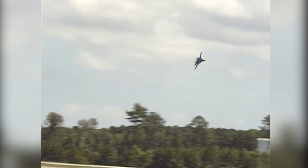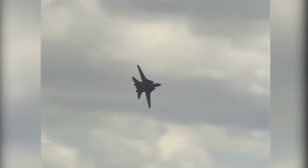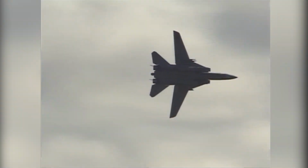According to Charlie Brown, a member of the F-14 design team and Grumman test pilot, the Navy specs called for a top speed of Mach 2.34, but the Tomcat was tested for Mach 2.5.